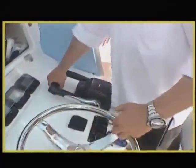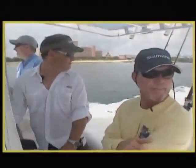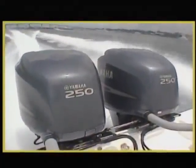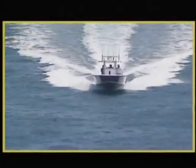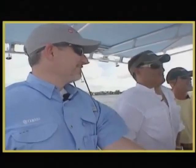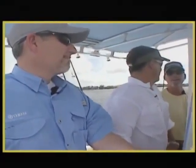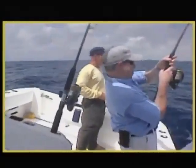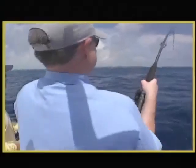Give it a juice, baby. Get those big Yamaha some fuel, see how they go. On today's Sportsman's Adventures, we welcome you back to part two of our special Bahamas fishing adventure. Last week, we introduced you to Ian Rademacher, our favorite Bahamian fishing partner, and our special guest, Frank Wilhelm from Yamaha Motors.